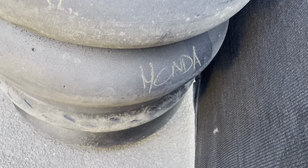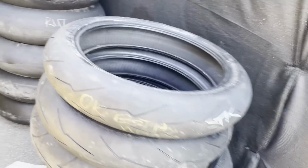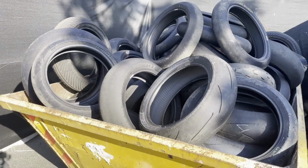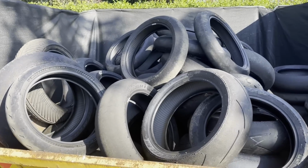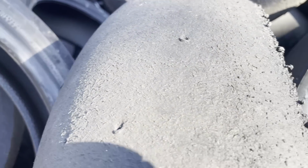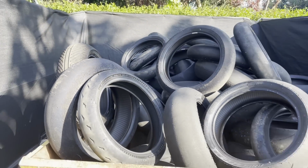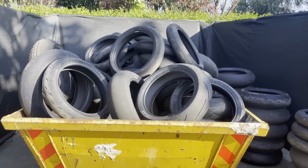It's not McGuinness, is it? No. Well, this is where all the rubbish tires end up. Except if you do a lap record or something, then they write the number on it and they keep it or auction it or something. But that's how proper used tires look. This video is a bit rubbish, isn't it?